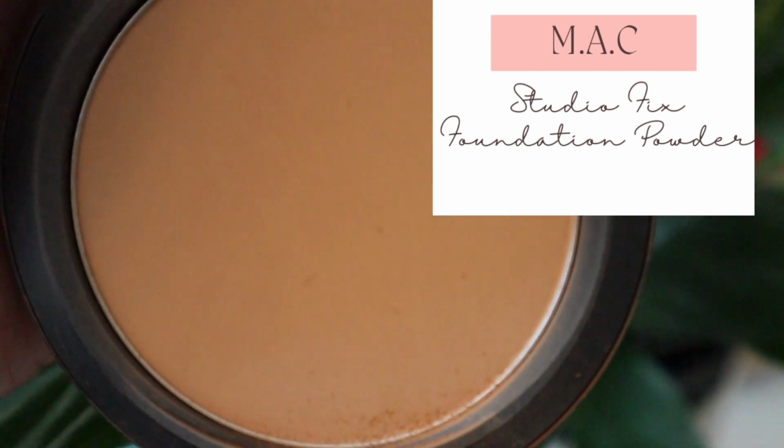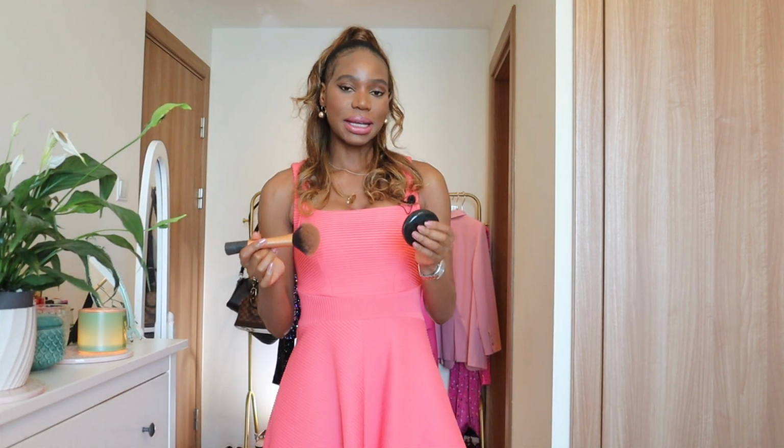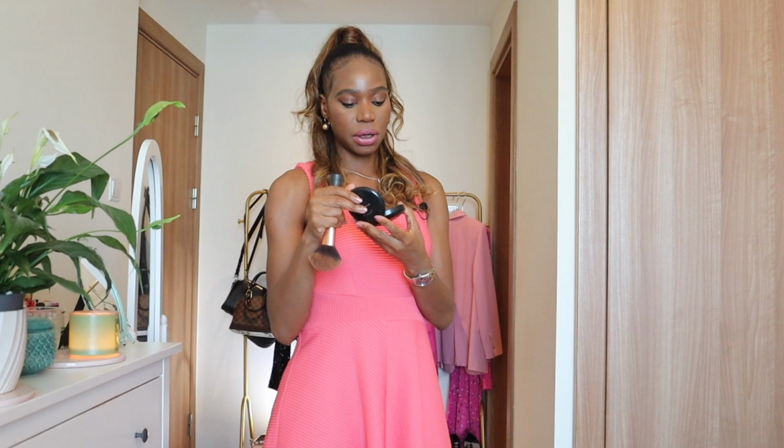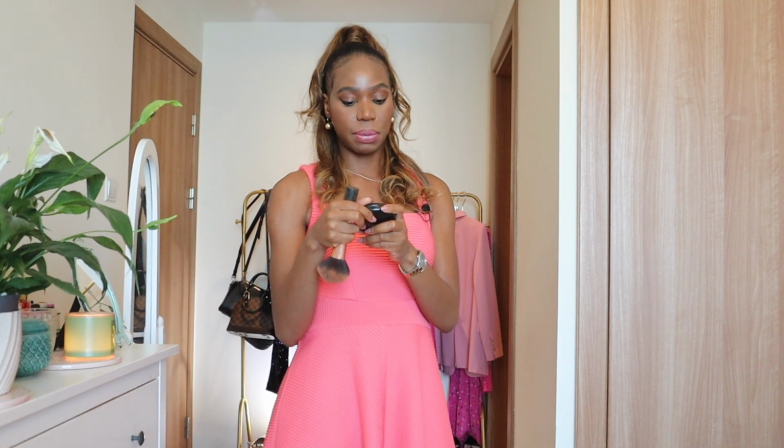I simply focus on the T-zone. So this is it. And then I just dust a little bit on the outer perimeters of the face. And I find that my makeup really lasts the longest. So sometimes I go throughout the day without any touch-ups whenever I use this to seal the foundation and just to seal everything. It's fantastic because it's not going to look cakey. It's not heavy, despite it being a foundation powder.